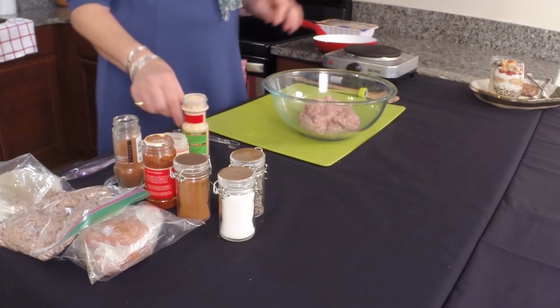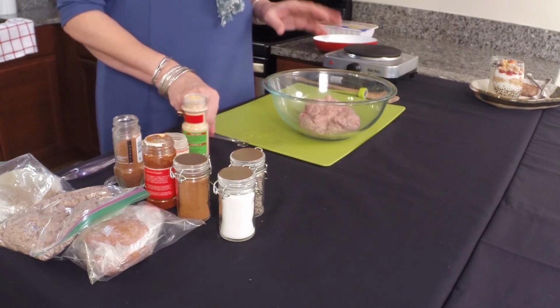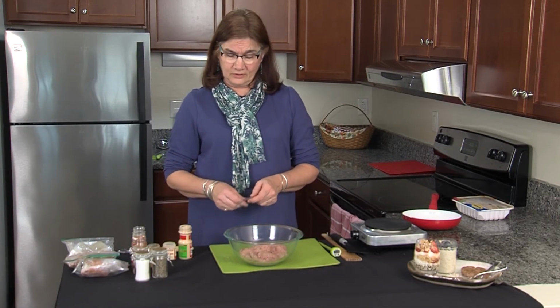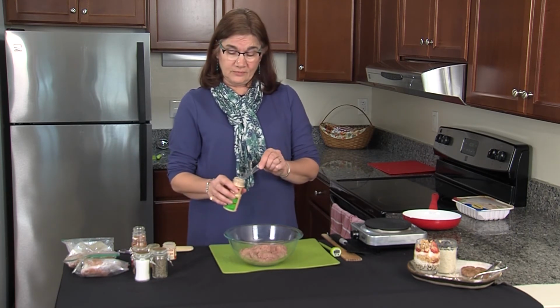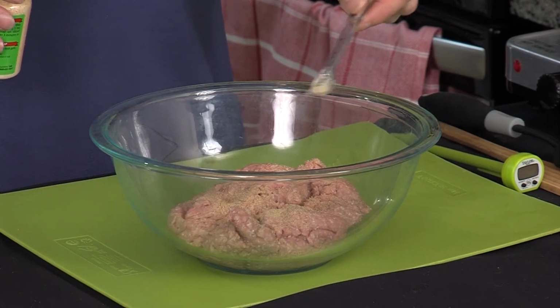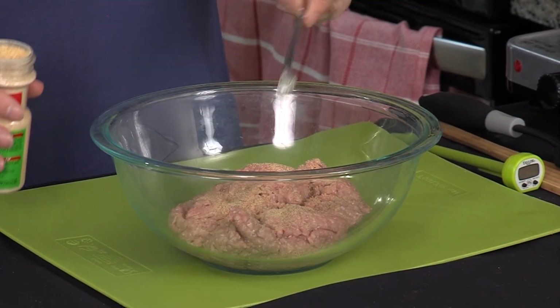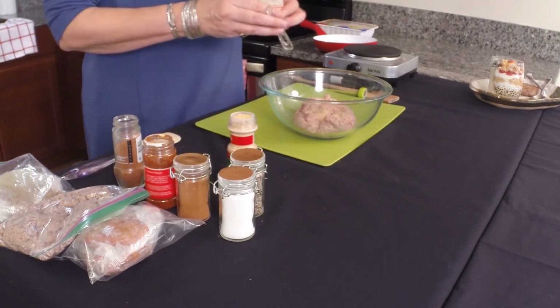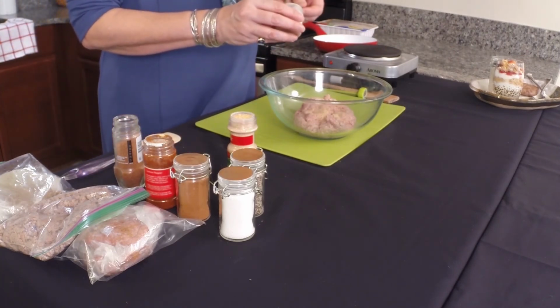and we're going to add a variety of seasonings to it, and it's going to taste very similar to the sausage that you might purchase at the grocery. We're starting out with some garlic powder. You could use fresh garlic, but garlic powder is an easy condiment to keep on the shelf. We're also going to add 1/8 teaspoon of ground ginger.